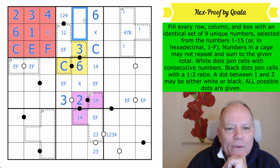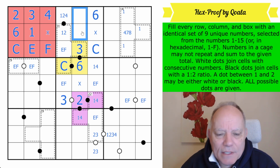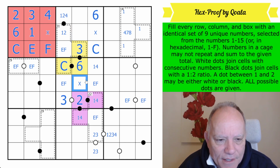And what have we got up here? We've got something from EF and something from 1 to, we've got 1 or 4 sitting here. This is still really interesting, but I do wish I could stop being so slow and figure out what the missing digit, what the mystery digit is.